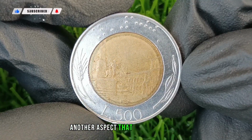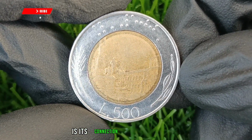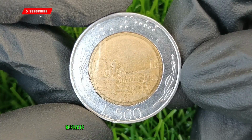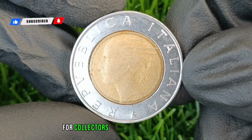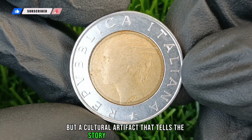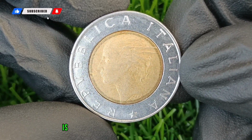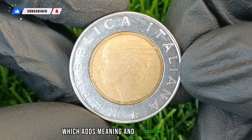Another aspect that makes the 1995 Italian 500 lire coin collectible is its connection to Italian culture. The coin's design, combining classical imagery and symbols of progress, reflects Italy's identity during the late 20th century. For collectors, this is not only a piece of currency, but a cultural artifact that tells the story of Italy's economy, art, and innovation. Holding a 1995 Italian 500 lire coin is like holding a piece of Italy's national memory, which adds meaning and collectible value.